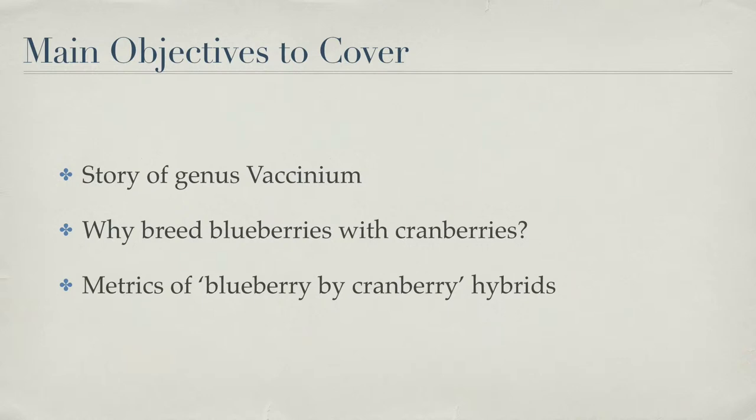But for that, like I said, I invite you to take a Dixie cup with some berries in it, and then we can go through a tasting exercise. And then we'll also cover the last 30 years of interspecific hybridization attempts. And then lastly, I'll show you some of the measurements that I've gathered on the population of blueberry by cranberry hybrids that I work with.